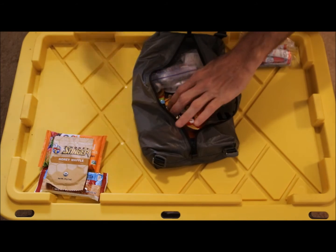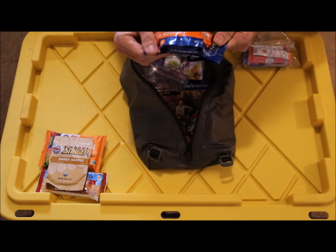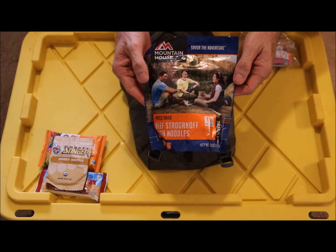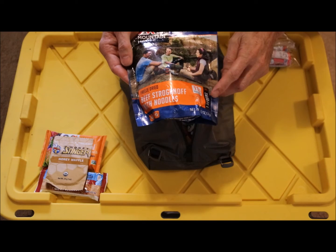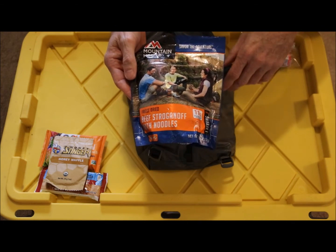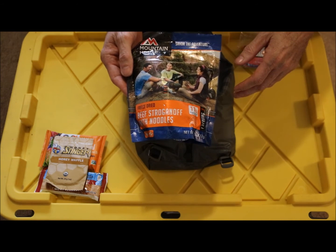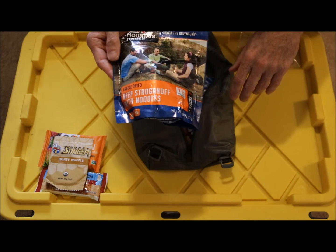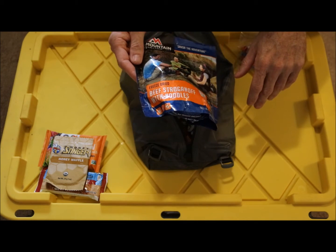As far as lunch, I started packing a couple of years ago, especially last year when Mountain House reduced the size and made more of a single serving size of their meals. And so with just a single serving, I'm able to pack 2 of them. It was really hard for me to pile down the older version of the Mountain House, which was 2 servings. It was all I could do to get it all down. This way I've got 2, 1 for lunch.